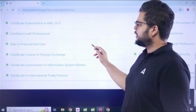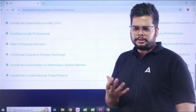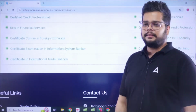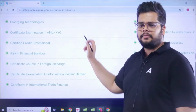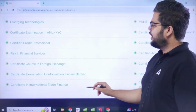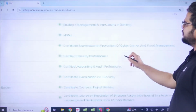Foreign exchange, another vertical for the banks. And the most interesting one, I would say, a personal choice, but you might find it tricky as well: the certificate examination in information system. Again, when we talk about emerging technologies, some part will be there in the IT for information system as well. Certificate in international trade finance may be related to the foreign financial activities as well.